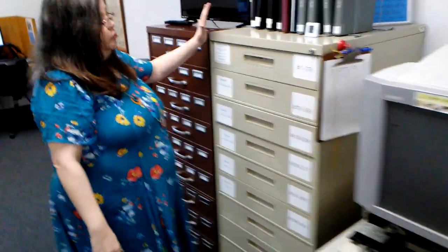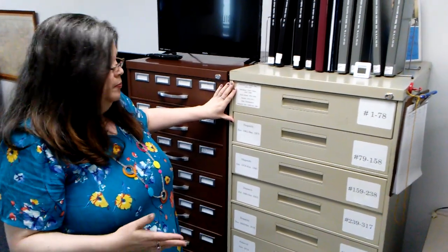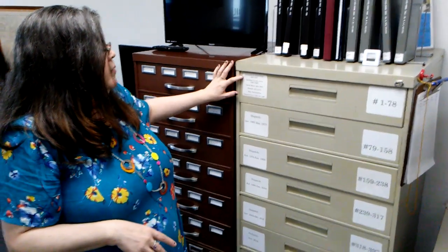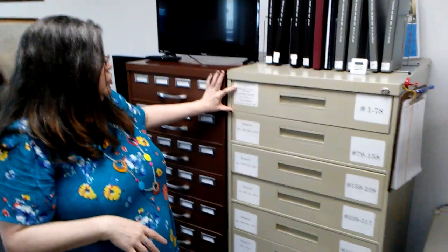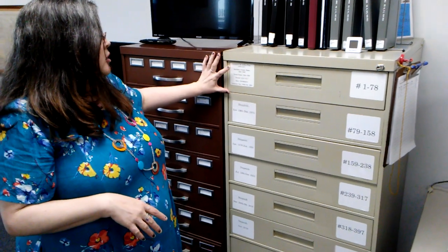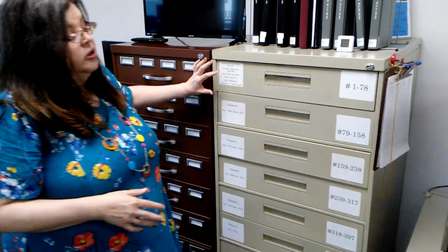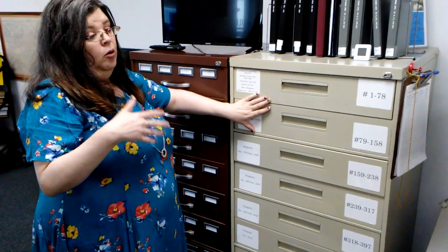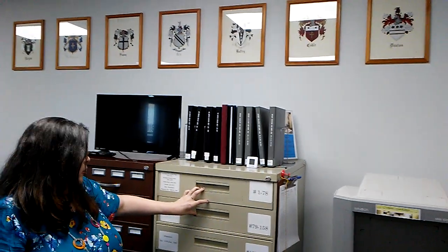So we do have our Dispatch back to the 1880s on microfilm. We also have our earliest newspaper, the Lexington and Yadkin Flag from 1855, the Davidson County News from 1897, North State, the Herald, and other miscellaneous newspapers. These are also cataloged, so you can go on to the Lexington Library's library catalog and type in Dispatch, and it'll show you the date. And one of our volunteers graciously has done that cataloging.